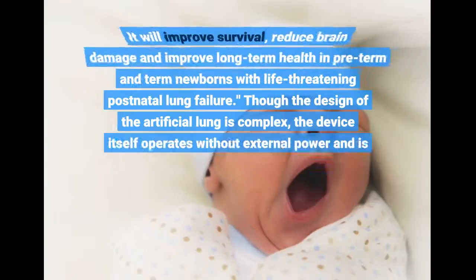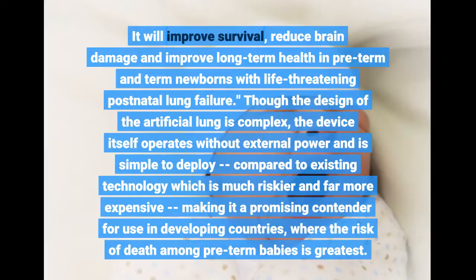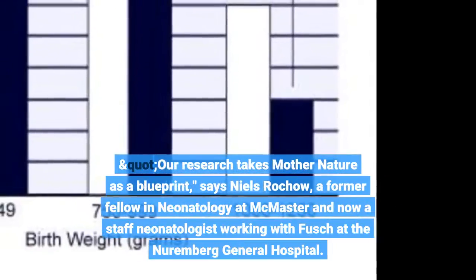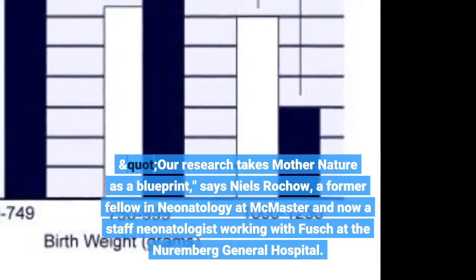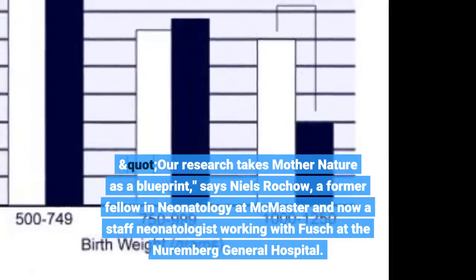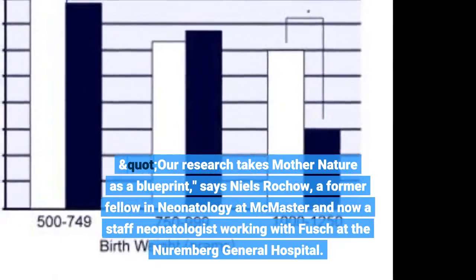It will improve survival, reduce brain damage and improve long-term health in preterm and term newborns with life-threatening postnatal lung failure. Though the design of the artificial lung is complex, the device itself operates without external power and is simple to deploy, compared to ECMO. Our research takes Mother Nature as a blueprint, says Niels Rocco, a former fellow in neonatology at McMaster and now a staff neonatologist working with Fuchs at the Nuremberg General Hospital.